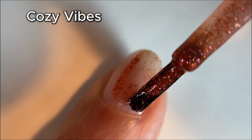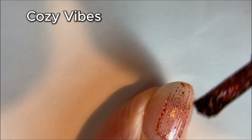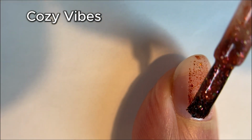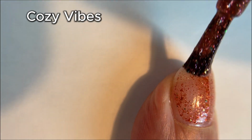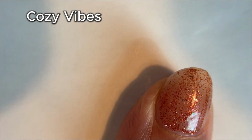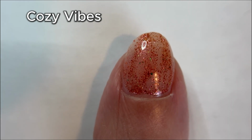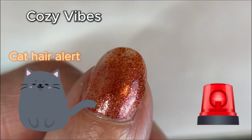Here is Cozy Vibes. This is described as capturing the essence of crisp leaves and crackling fires. There's no other description of the components, so I will do my best. This is a clear base packed with coppery micro glitter flakes and green, gold, orange, and red glitter, holographic glitter in various shapes and sizes.